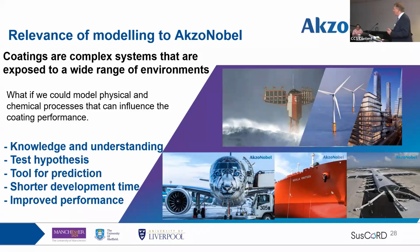And so we hope to get out tools for prediction, and those in the end will give us shorter development times, improved performance, but also importantly, they'll allow us to change the ingredients we're using, because we can do experiments, and that's going to be key when we think about new ingredients. Now, coatings and sustainability, this was called SusCoRD, and part of that is to enable a transition of the coating ingredients towards more sustainable ingredients where appropriate, but more importantly, that improved performance will give a huge sustainability benefit. That was all I was going to say, Flor, so back to you.